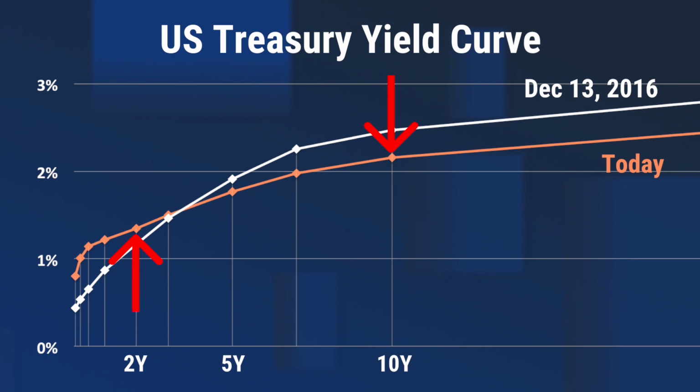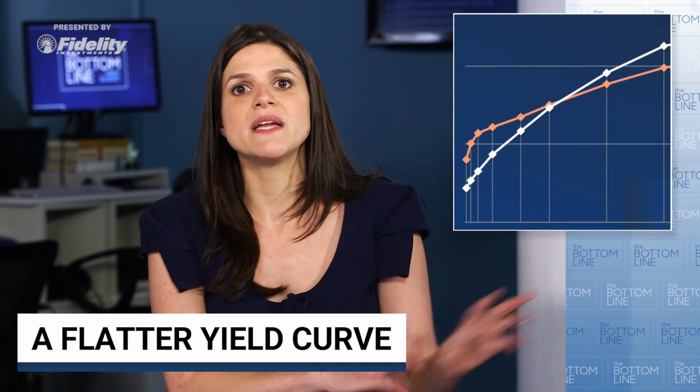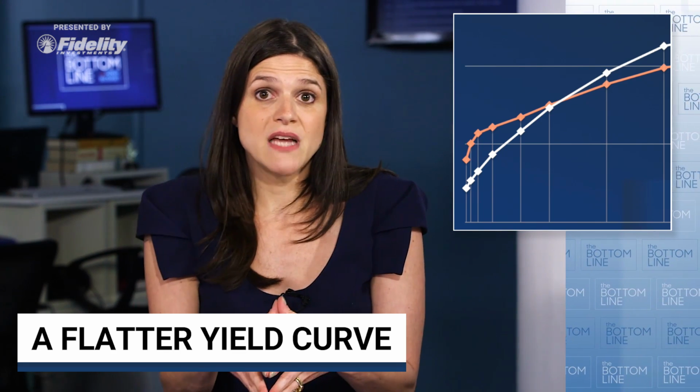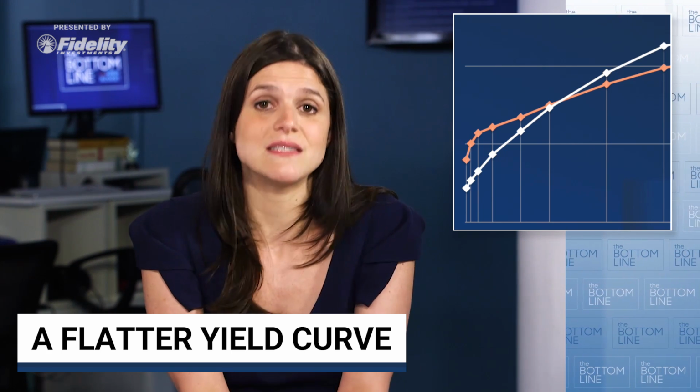That's like 0.5%. You're not getting paid that much more to hold money longer with the government as you are to hold it for a short period of time, which is fine as long as you're not worried about inflation, which the market doesn't seem to be.